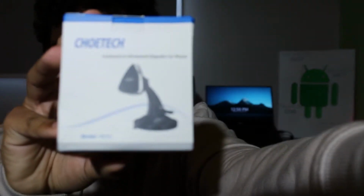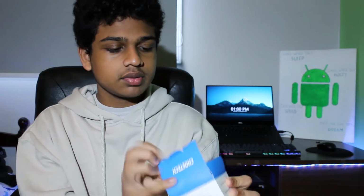So I have a car mount. It's actually by a company called Kotech or Chotech, however you want to pronounce it, but this is the product. There you go. I'm gonna do a quick unboxing. I don't think it's exciting enough for me to do an overhead shot of it, so I'm just gonna quickly open it up.